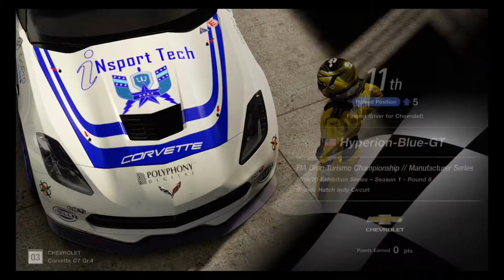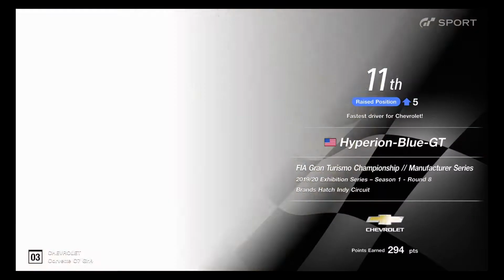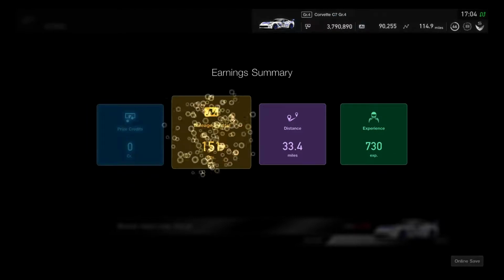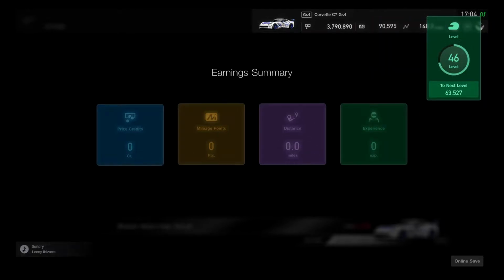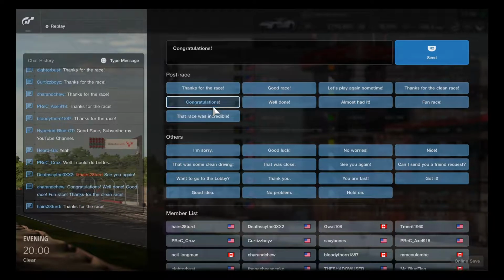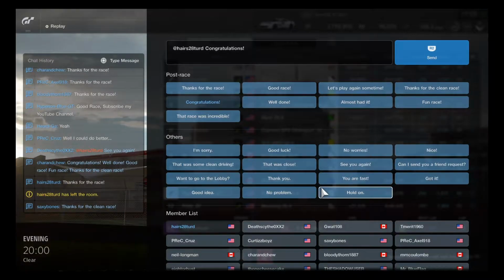So, I finally reached 11th place and fastest driver for Chevrolet. I did my best, and giving a faster run might make an excellent moment. We will always stay strong. It's going to be good to have 11th place earnings and some few credits, and now congratulations to the top 3 drivers for doing a good job in this race. So congratulations to Harris 28 for the win.